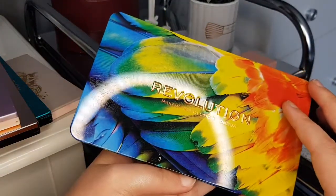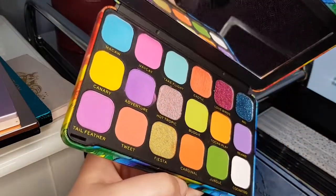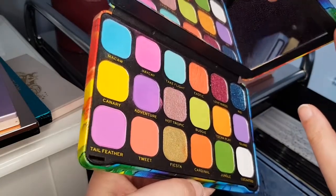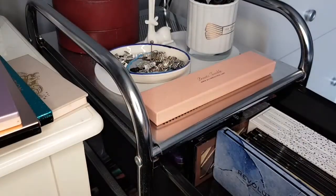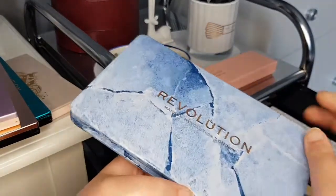This is the Makeup Revolution Birds of Paradise eyeshadow palette. I've only used this twice so far, but I'm thinking of doing a review on YouTube soon. Gorgeous shades. The only thing is there is a lot of fallout, which isn't bad. Fallout doesn't tend to bother me, but the shadows are quite powdery as well, so just take a little bit of build up on the eye.